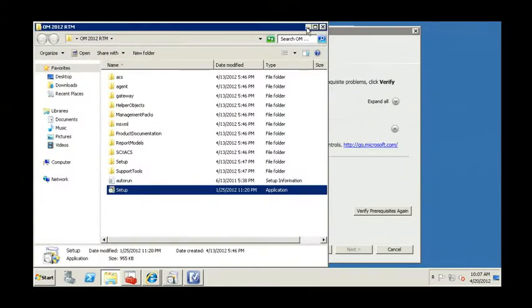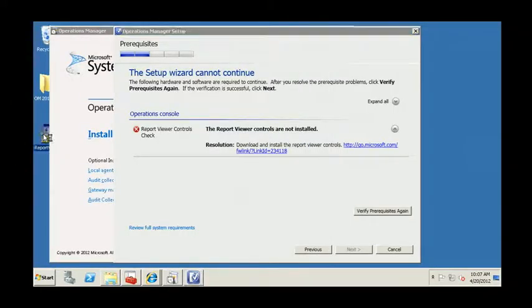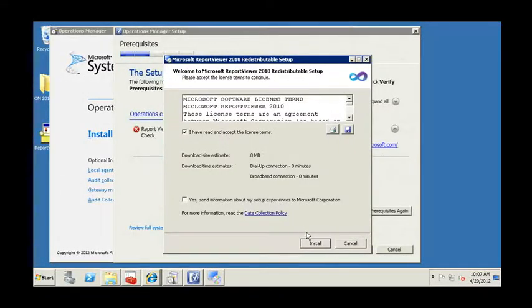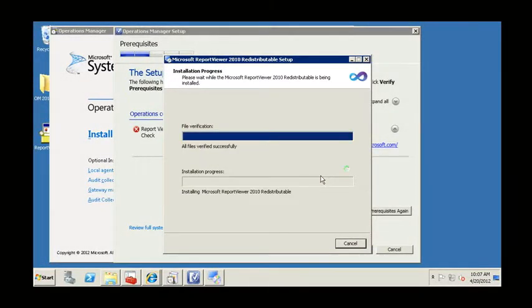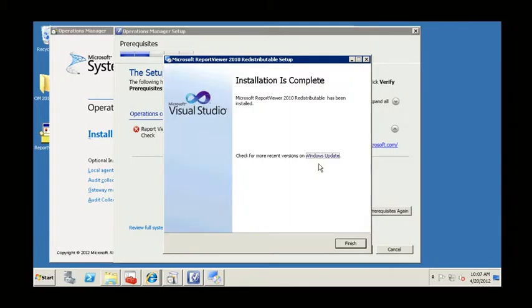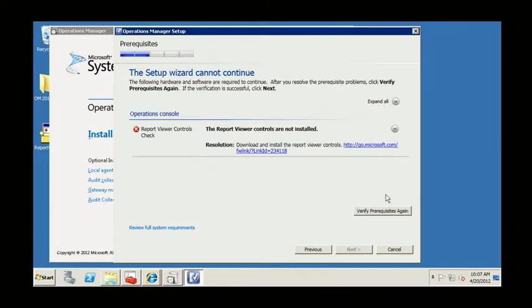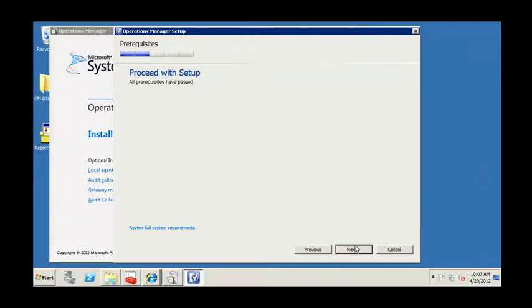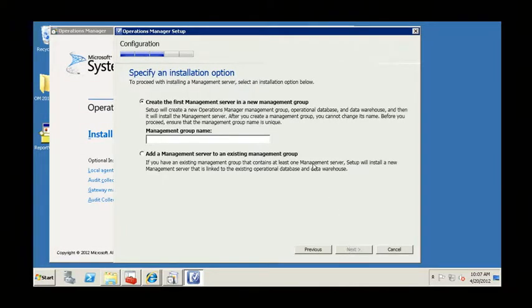What I've done is I've installed this prerequisite on my local box, which I'm going to run. And this setup completed successfully. My next step is to specify a management group.